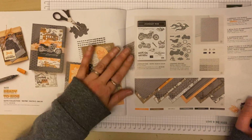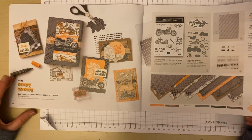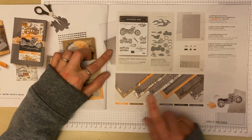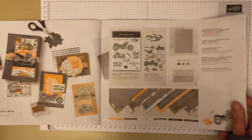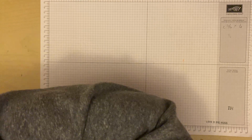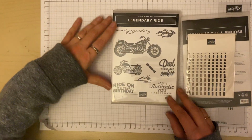Right, and this might be the final suite. Now I bought this whole suite, so it's called Ready to Ride, and you've got stamp sets, dies, you've got an embossing folder, gems, and also the paper. So I'll go through everything with you. I really like this particular set. Not that I'm a biker, but it's always handy to have a set like this. I think I've only ever been on a motorbike once, and that was traumatic. I think I could crush the guy's ribs.